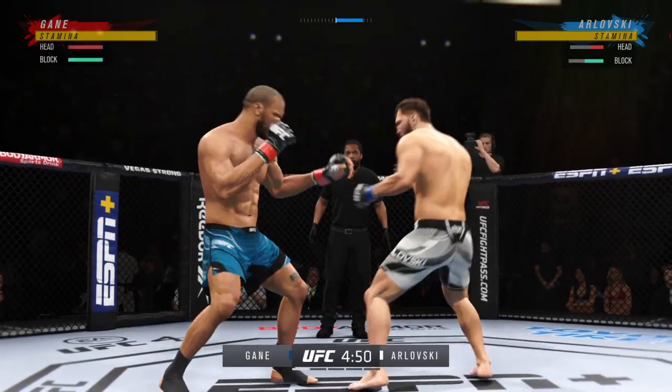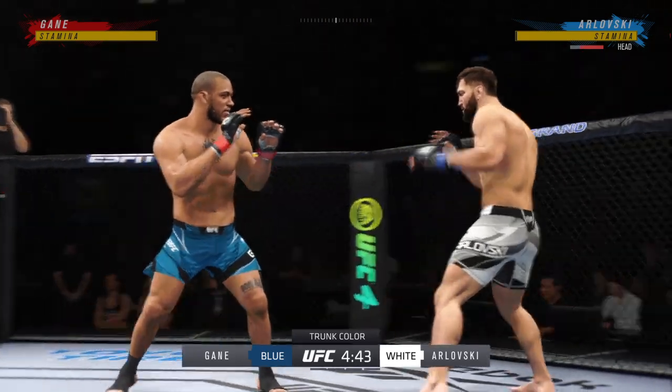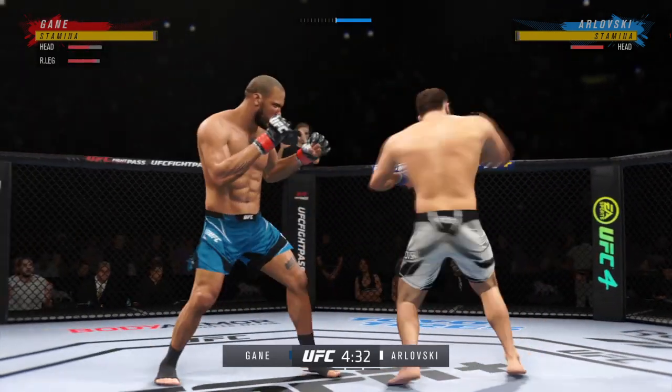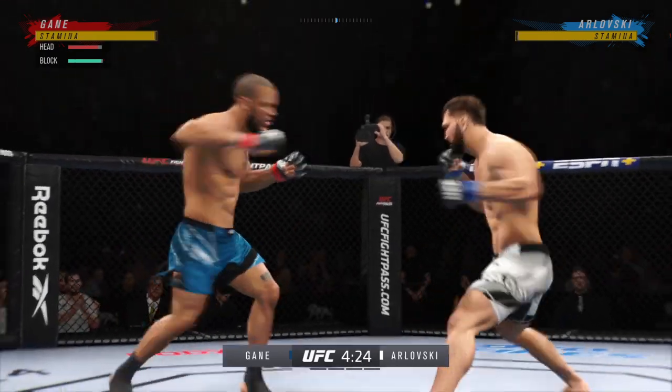Both guys well-rounded. You think we're getting a kickboxing match tonight or what? You just don't know, right? You don't know who's going to be able to employ their strategy the way that they need to. This is a close fight on paper, and also in every performance we have seen them put on. These guys seem to be the mirror image of each other.